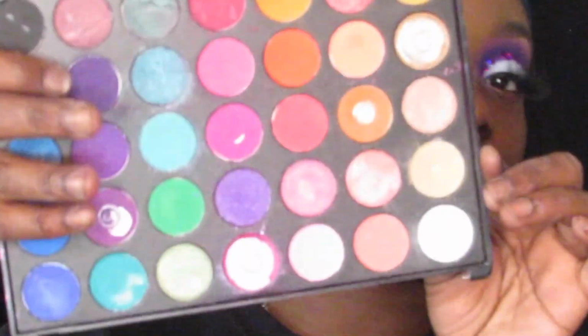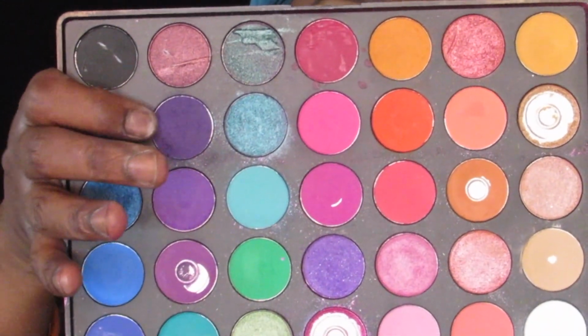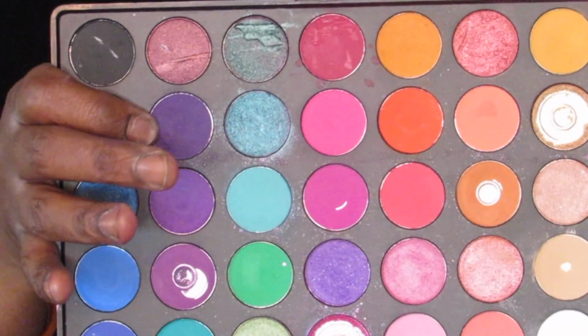So I'm gonna take this dark shade right here. Doing my nails, they're hideous, but I'm going to be doing my nails probably today or tomorrow. But I'm taking this dark shade here, and I'm going to put that in my crease.